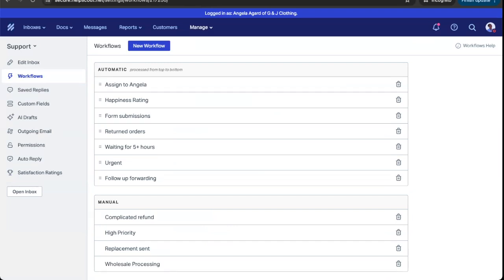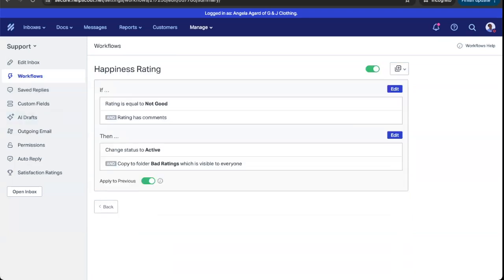Automatic workflows, on the other hand, are a bit more complex, but will save you a ton of time and are pretty easy to set up. So with these automatic workflows, again, instead of running from when someone selects to run them on an individual email, these run automatically whenever certain conditions are met in Help Scout. So you can think of these as basic if-then statements. If one thing happens in Help Scout, then this action will automatically take place.